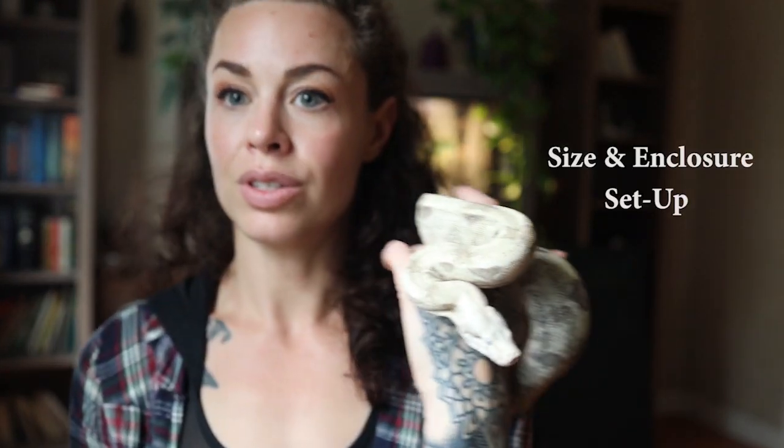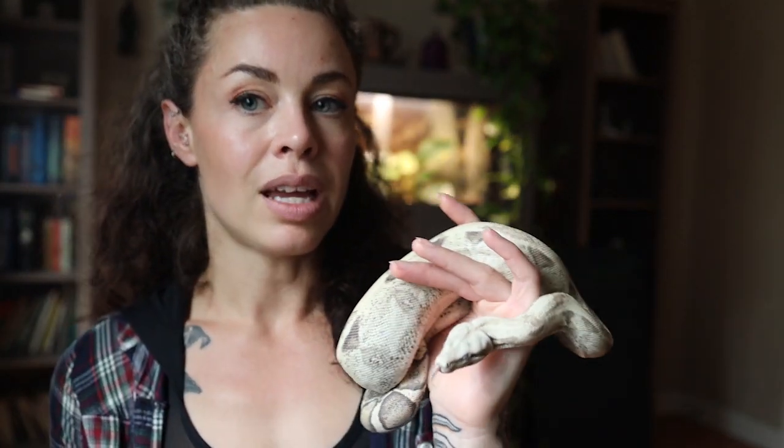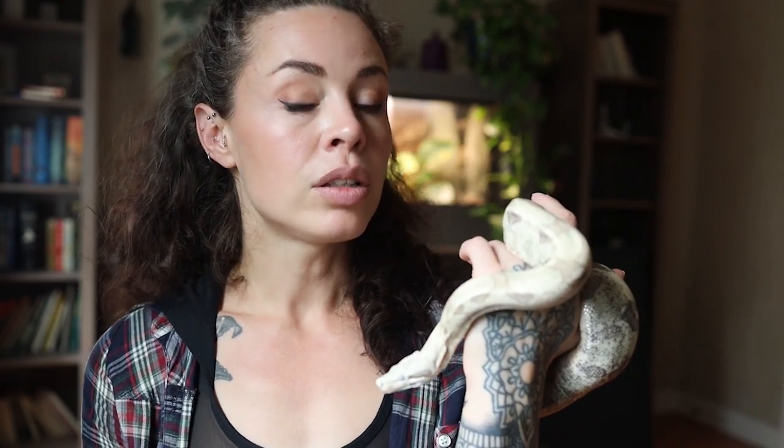Size and enclosure setup. It's topic number 3. He is a boa constrictor imperator versus a boa constrictor constrictor, which is often called a true red tail. Boa constrictor imperators tend to stay a little bit smaller. He will probably top out at largest 7 feet in length. So his enclosure doesn't have to be as big.